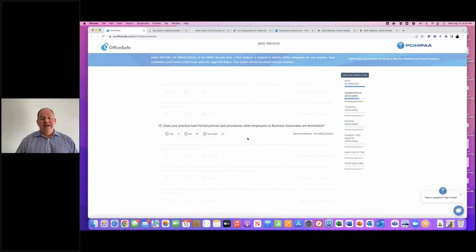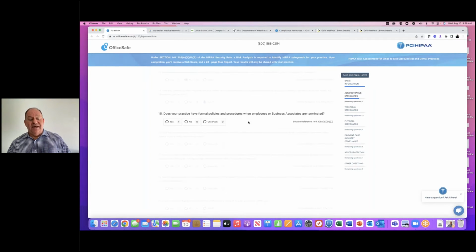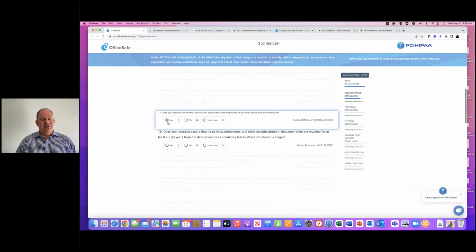Now, when you terminate an employee or a business associate, do you have a process and a policy of what to do so that they don't have access back into the practice, back into the protected health information? You have to identify them and terminate them, because often when you have a terminated employee or a business associate, it's more risk because there's usually something that may have happened. And if they have access, that creates more risk. So you actually have to have policies and procedures around that.